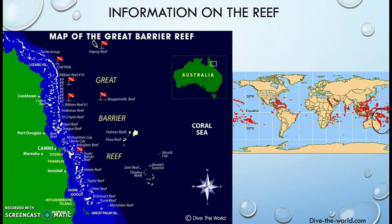We are, of course, talking about the Great Barrier Reef just off the coast of Australia, in the northeast region of the country. As you can see, it starts over here by Lizard Island and snakes all the way down to Great Palm Island. A big city over there is Cairns. It's right in the Coral Sea, and it's not very wide. I mean, it is, but it doesn't go very much into the ocean because, of course, it needs shallow water.